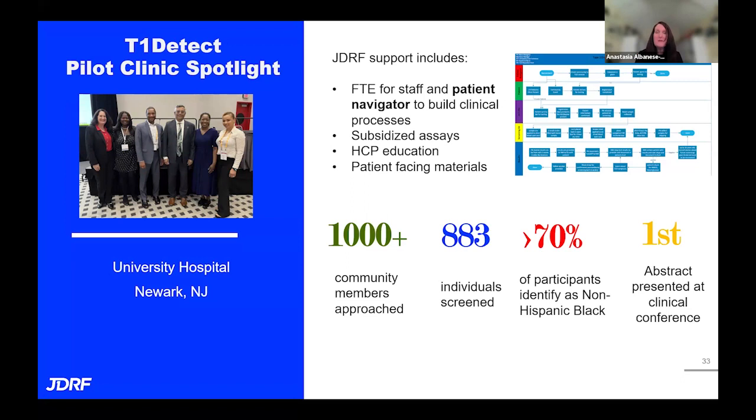What's happened? They've approached over 1,000 community members. Nearly 900, it might be 900 now, have been screened. More than 70% of people who've been screened identify as people of color, as Black Americans. And again, they've published their first paper. I can say that at this clinic, they have identified individuals who are autoantibody positive, and one of them had an elevated A1C and was in stage 2 type 1 diabetes. So we think we're moving toward efficacy.